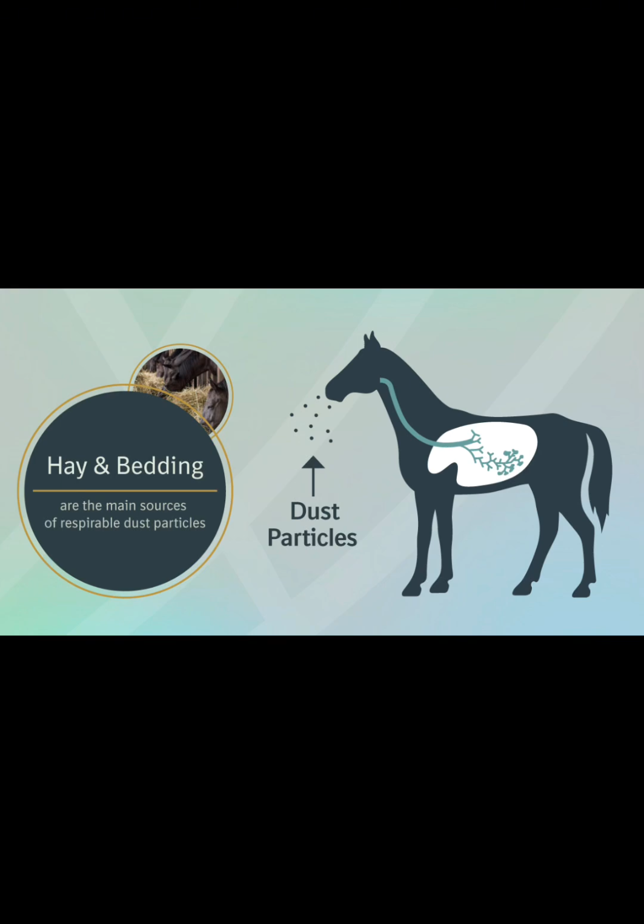First, and most common thing, would be medication. Anti-inflammatories and bronchodilators are the most common, as they both can reduce inflammation and open up the airways. Next would be to simply reduce the environmental triggers.